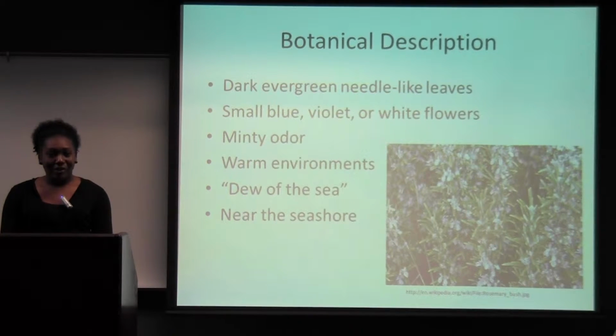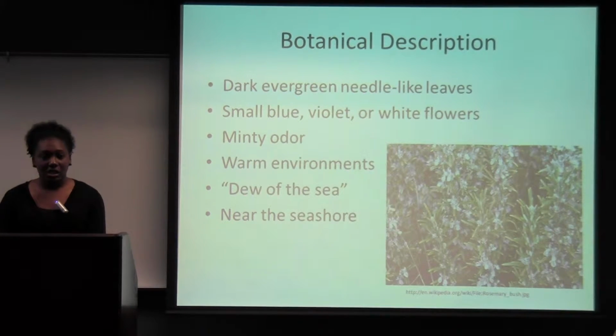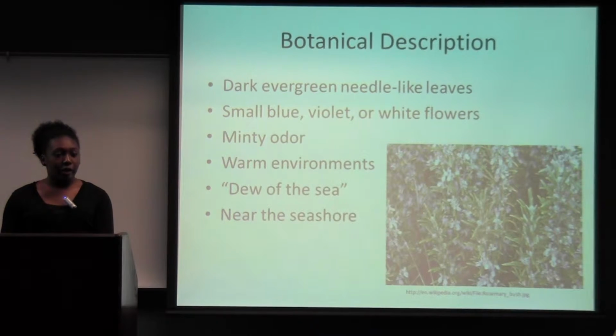Rosemary can be identified by its dark, evergreen, needle-like leaves. It also sometimes sprouts flowers, which are small and blue, violet, or white. It has a minty odor, which is common in the Lamiaceae family. It can grow in the wild up to 6 feet. It grows best in warm environments. It originates in the Mediterranean, where it is also considered the dew of the sea because it grows near the seashore.